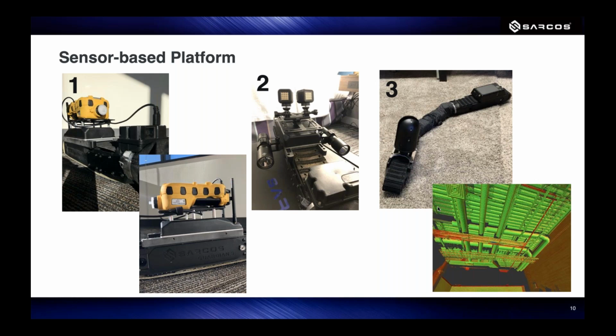I grew up in a military family, and my father beat it to death into me, all about the 7 Ps: prior, proper planning prevents piss-poor performance. In your facilities, success or failure is defined by your planning and your ability to get in front of issues before they arise. This is how we want you to think about robots. How can they help you plan better?